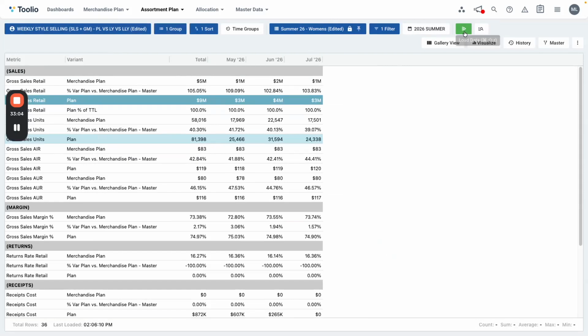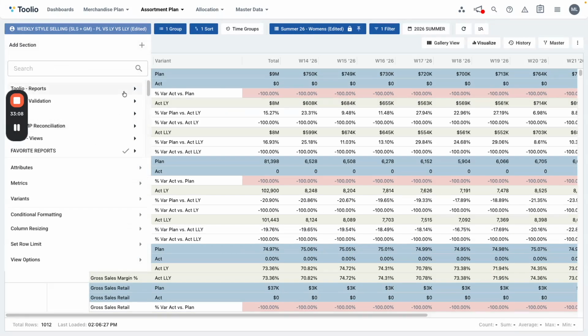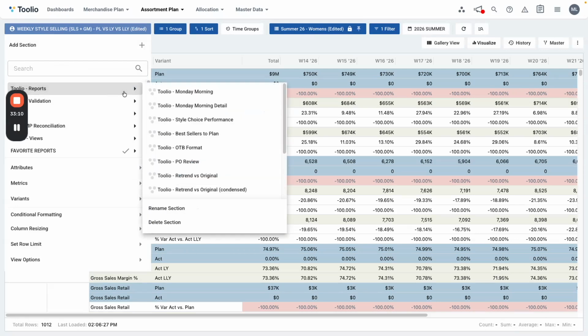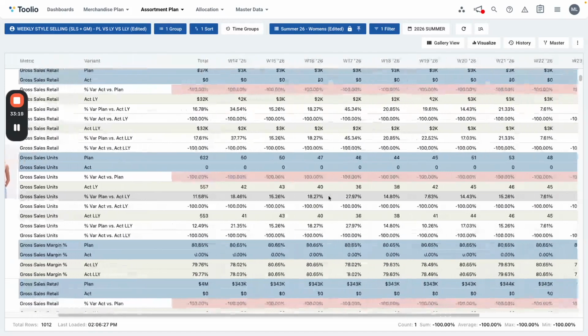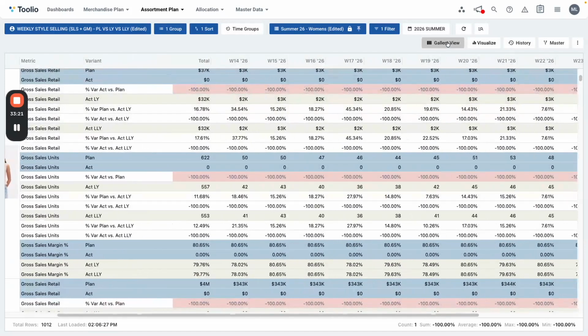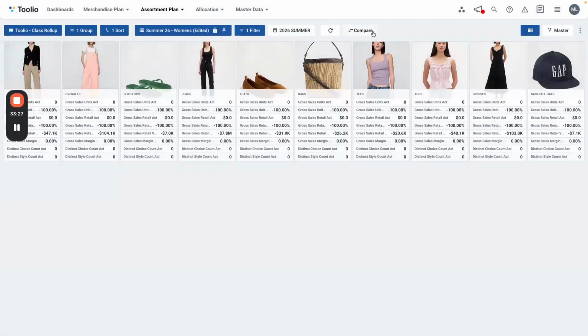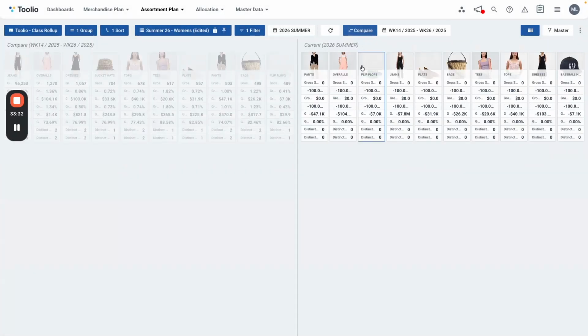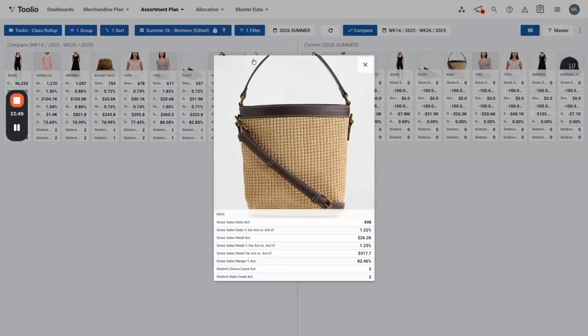Beyond MP-AP reconciliation, AP reporting gives you a full slice and dice ability across any level of granularity. So you can drill all the way down to the individual item level to understand which products are driving sales visually through gallery view, which surfaces product images alongside key metrics like sales, receipts, and inventory, making it easy to spot winners and laggards at a glance.